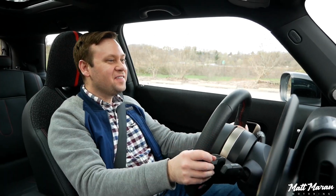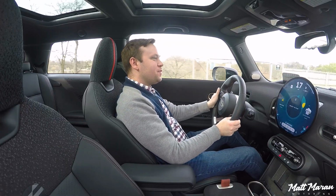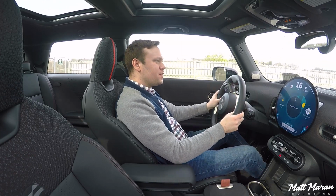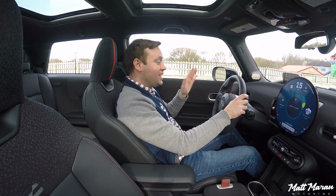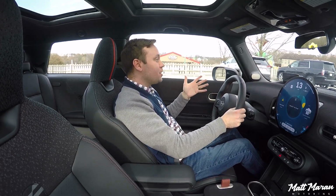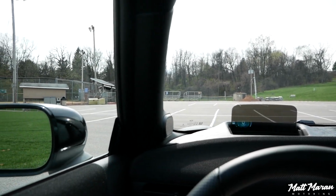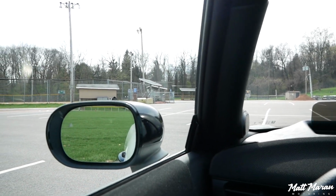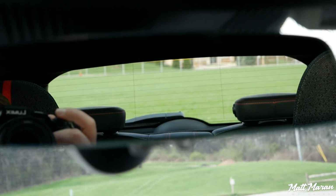All right, so setting off here in the 2025 Cooper S. The first thing I noticed about this vehicle was just how low you sit in this. You can get nice and low. I have the seat as low as it'll go here. And you still have a good view out, thankfully, as long as you don't mind that head-up display. Thankfully, just a nice thin A-pillar, nice large side mirrors here. View out of the back is good. And so nice and easy.